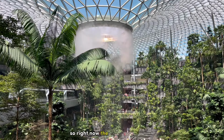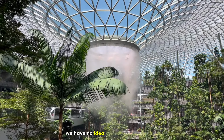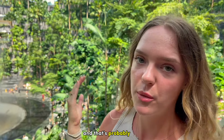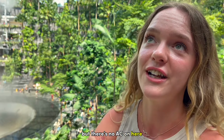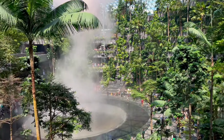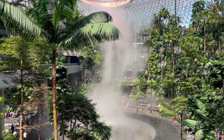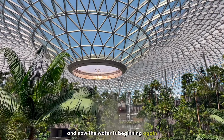So right now the water has stopped and there is steam coming out from the top. We have no idea why that is happening. But it is really humid in here right now, and that's probably why. I mean, it is a hot day here, but there's no AC on here. I feel sweaty. Like, look at that. Wow. And now the water is beginning again.